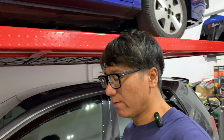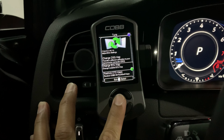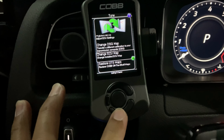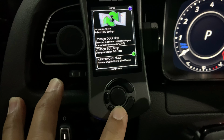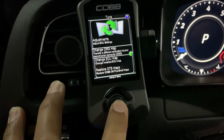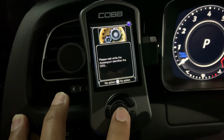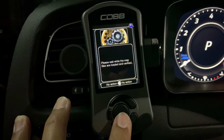Right now I have actually downgraded my DSG tune to the Cobb Access Port default Sport DSG tune, and surprisingly it's a lot smoother and crispier than the one that EQT has provided me.